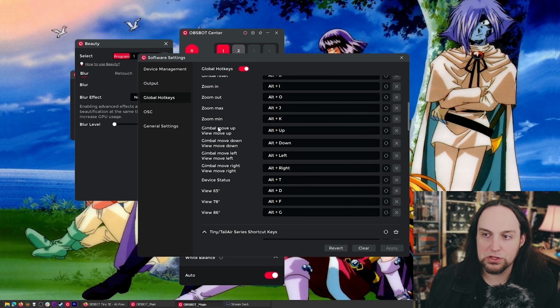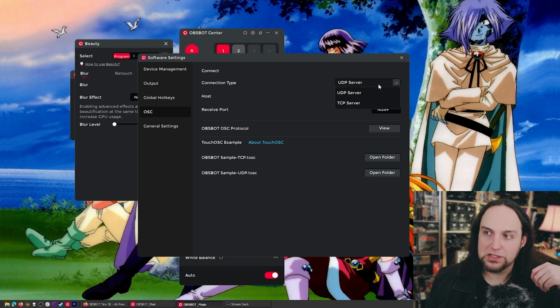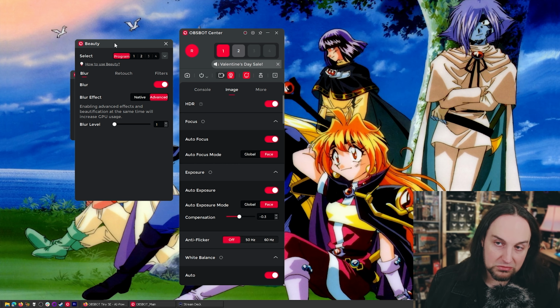You can even have it set up to do gimbal moves and everything. So all kinds of stuff. Now, if you have a bunch of these set up with UDP or TCP servers and you're doing them over the IP addresses and stuff, you can also mess with that here. So I'm going to go ahead and get out of here. And I've got it in pro mode, of course, because I'm professional.